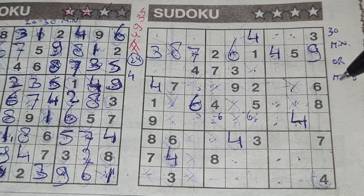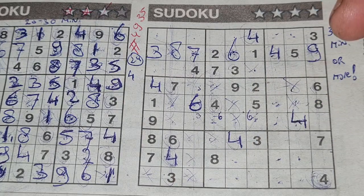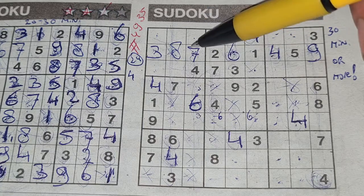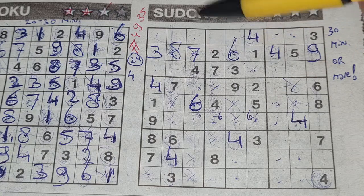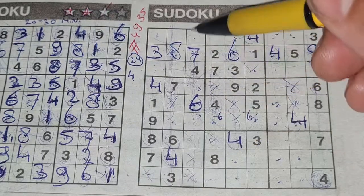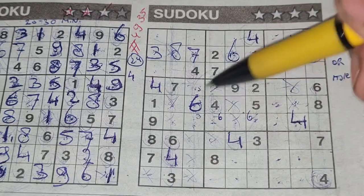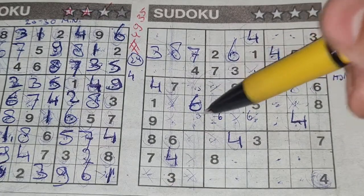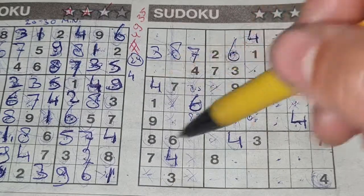Then I cannot continue with the 6. How about 3 to 2? We have a pair. 8 in this column, 8 in the second column. So the third column, only 2 places left for the 8, here or there, together with the 3. We have a pair. 3 and 8, 3 and 8, as a pair.